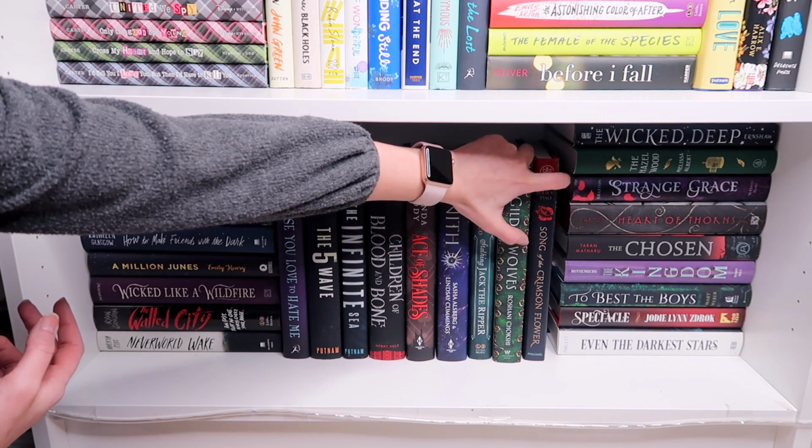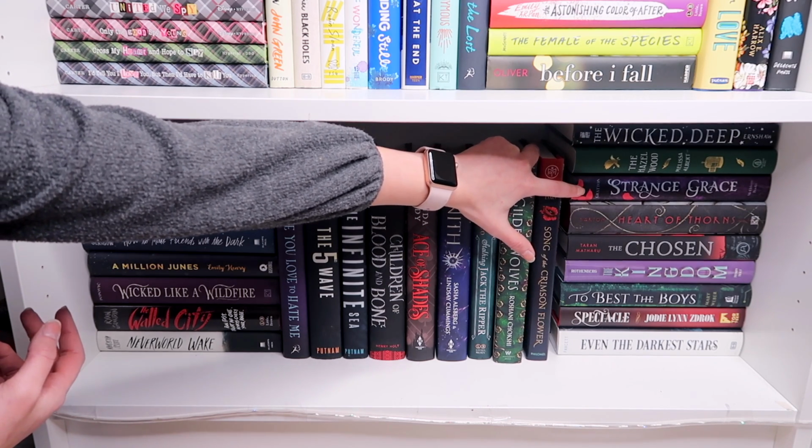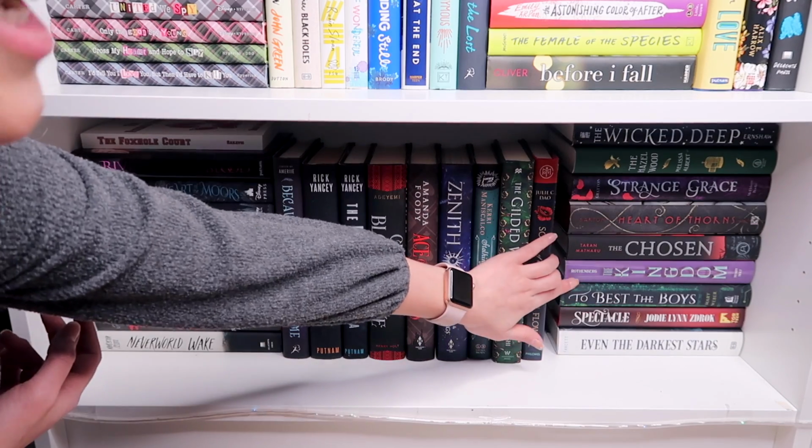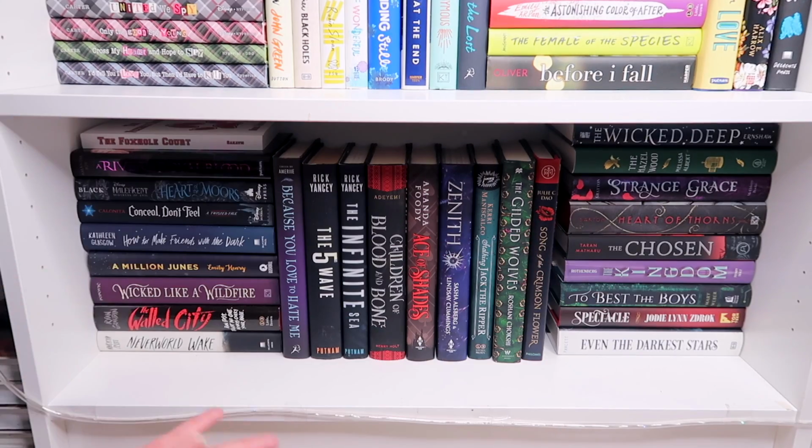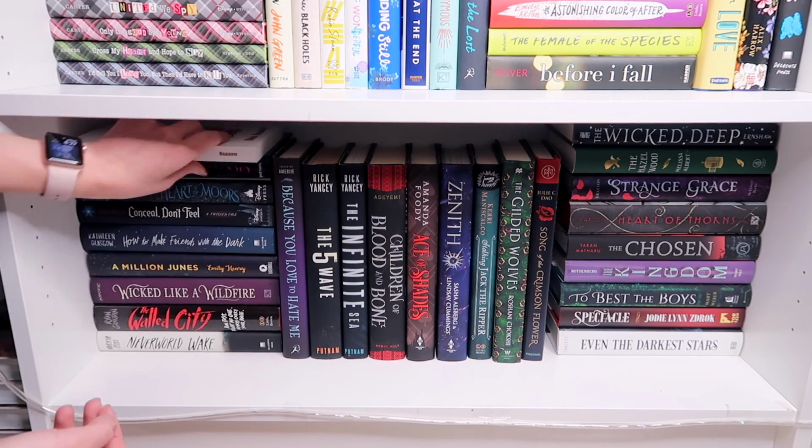And then Strange Grace by Tessa Gratton, which I've also read, but didn't love really. And then The Kingdom. I loved this book. This was really cool, actually. Those are all the books that I've read on the shelf. So the rest, let's just talk about them.